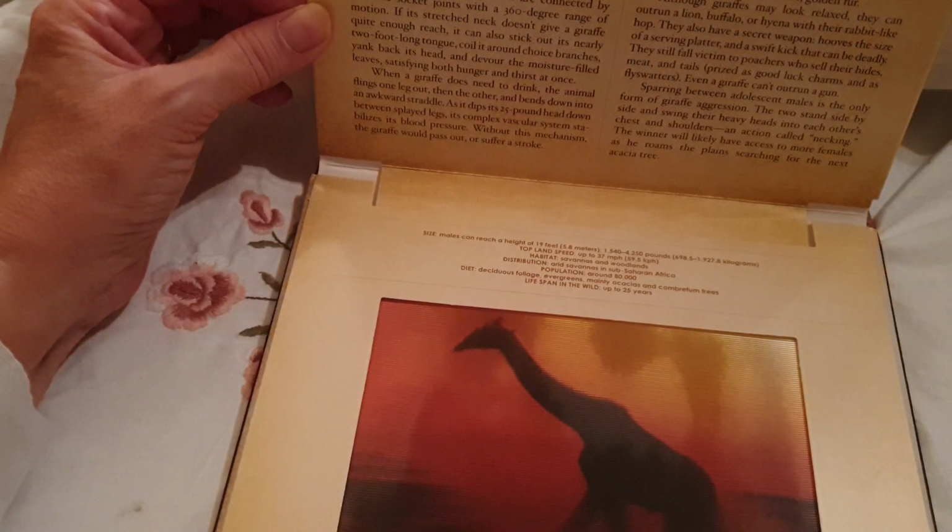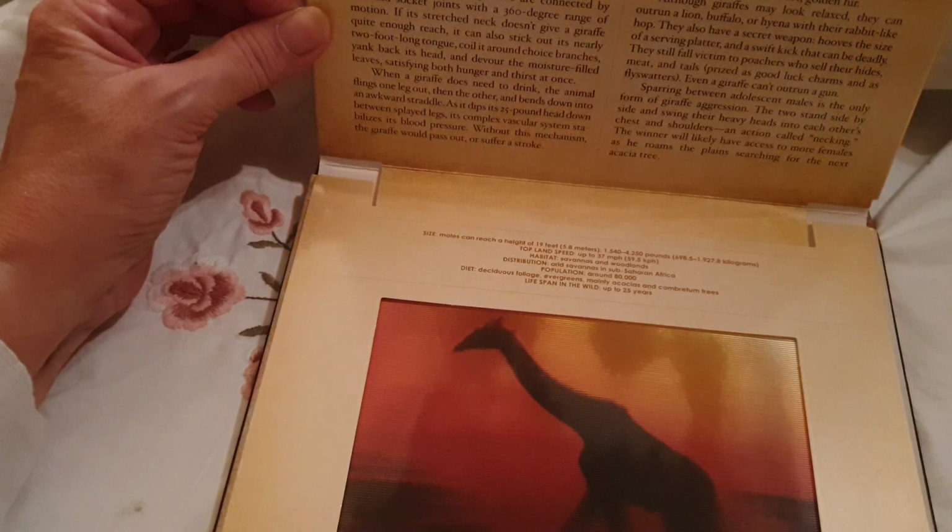When a giraffe does need to drink, the animal flings one leg out, then the other, and bends down into an awkward straddle. As it dips its 25-pound head down between splayed legs, its complex vascular system stabilizes its blood pressure. Without this mechanism, the giraffe would pass out or suffer a stroke.